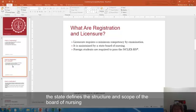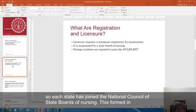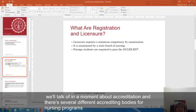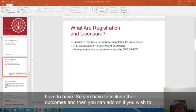Each state defines the structure and scope of the Board of Nursing. Practice alters from state to state, so the nurse is required to be familiar with the Nurse Practice Act of whatever state they are practicing in. Each state has joined the National Council of State Boards of Nursing. This formed in 1978 to provide a standard examination for registered nurses and vocational nurses, and to provide some continuity for nursing programs. We'll talk in a moment about accreditation, and there are several different accrediting bodies for nursing programs, but the National Council provides one set of standard outcomes that all nursing programs have to have. So you have to include their outcomes, and then you can add on if you wish to.